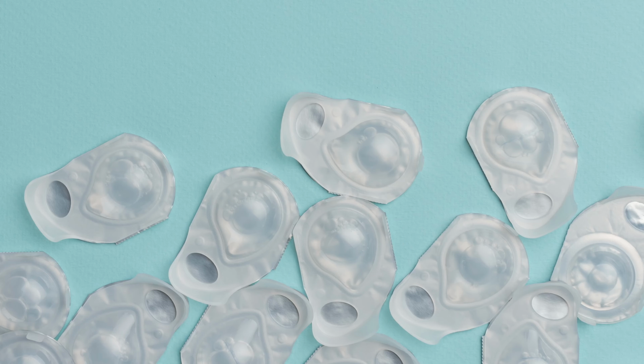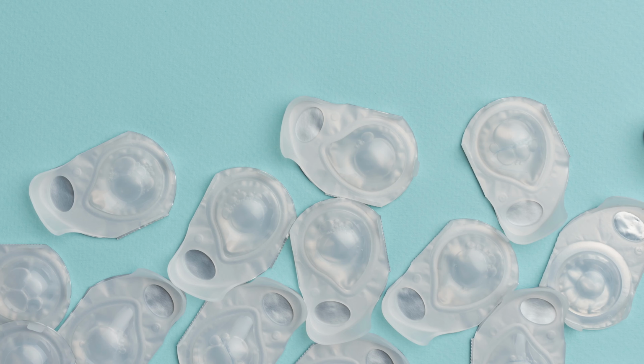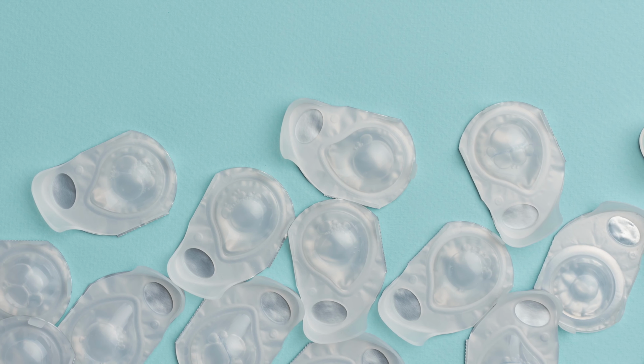Different daily lenses also have different materials. You want one that's going to be the most compatible with your eye chemistry and will give you the longest lasting life out of that lens.